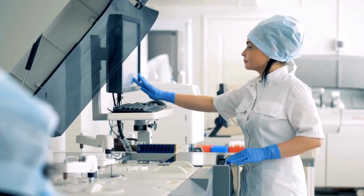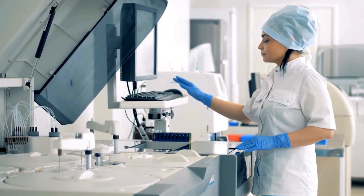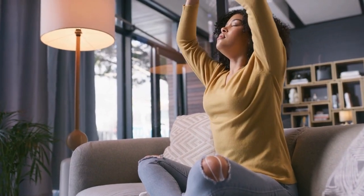I encourage everyone suffering to try these methods before surrendering to the scalpel. You have more power over your health than you're led to believe. And remember, your body's ability to heal is greater than anyone has permitted you to believe.